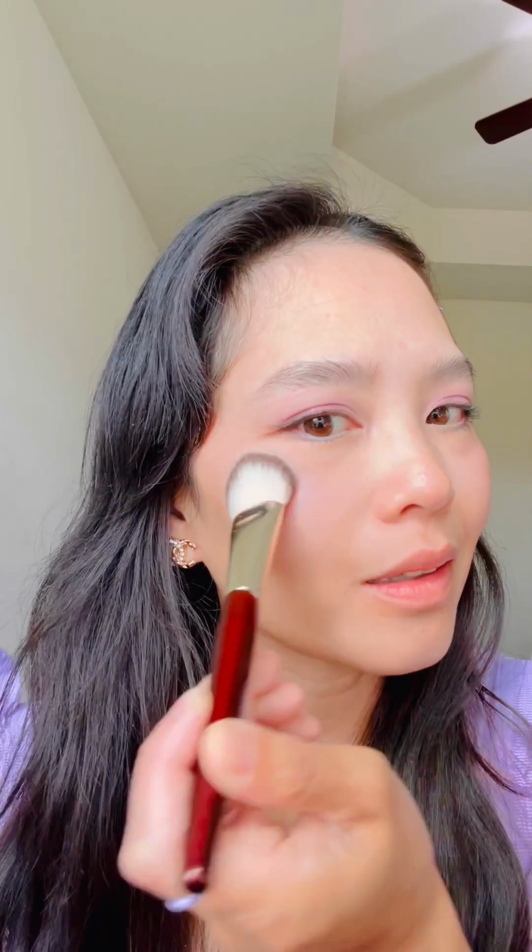The sun is going in and out, so hopefully you're able to see the color translated. So what do we think about this purple blush?